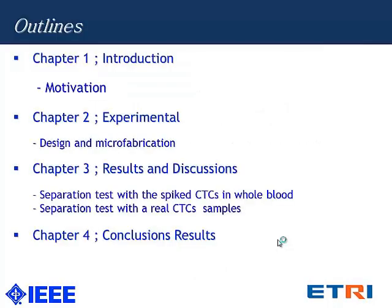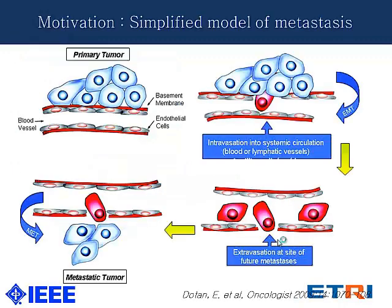Outline. In the first chapter, I want to introduce my motivation for this experiment, and second, I will describe the experiment. Third, results and discussion, where I will show some video demonstrating separation of circulating tumor cells, and chapter 5 will conclude my talk.